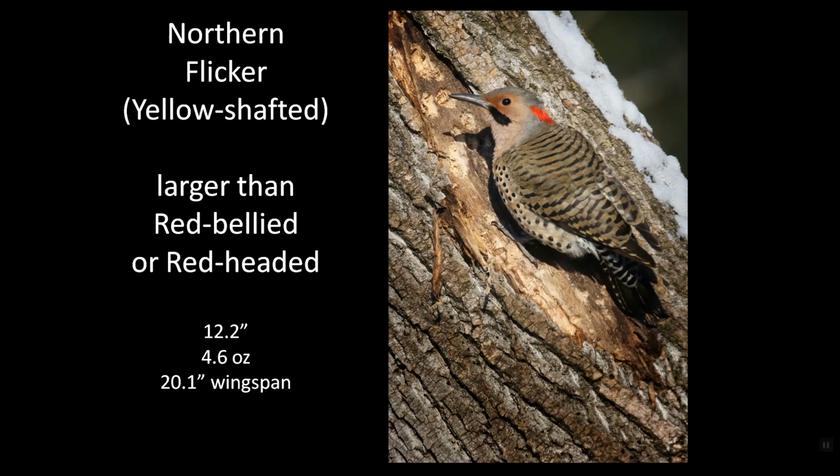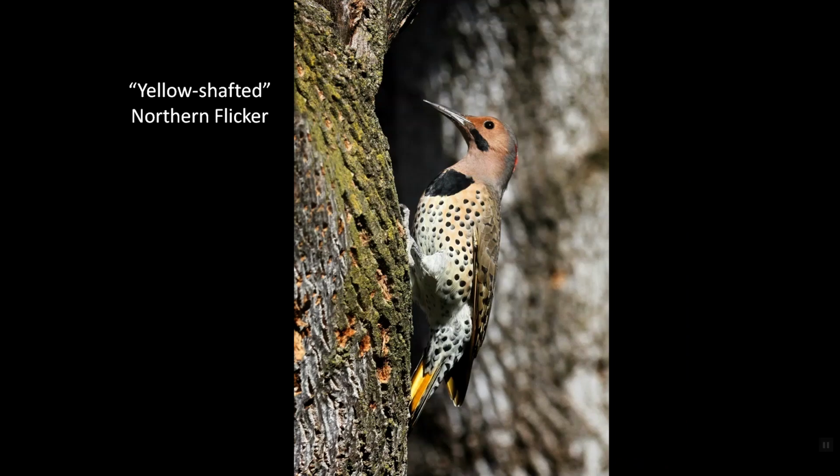Northern flickers range across the entire United States, but those to the west are called red-shafted, while those to the east are called yellow-shafted. They're larger than any of the others that we've looked at to date. They're about the size of a robin, but think really chunky robin. They're called yellow-shafted because of the veins, the heavy veins down the center of the feather. Those veins or shafts are yellow.